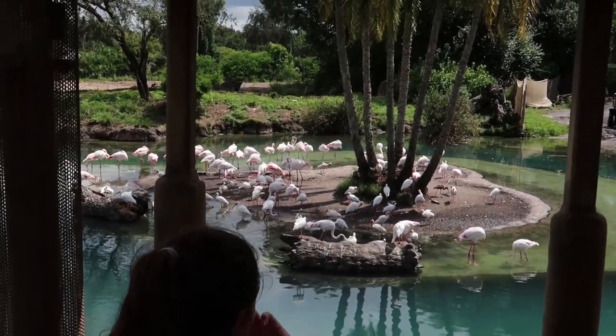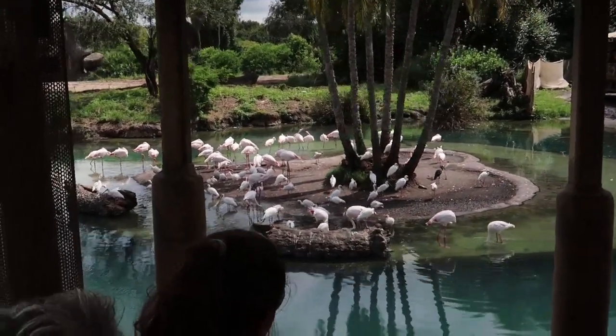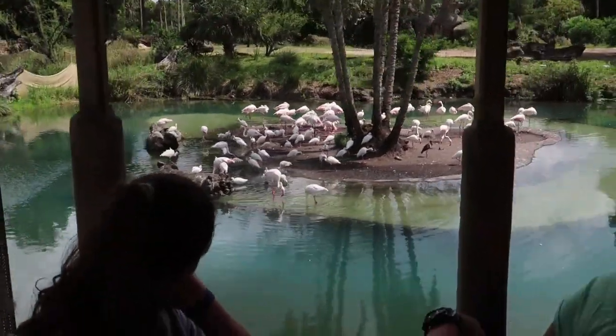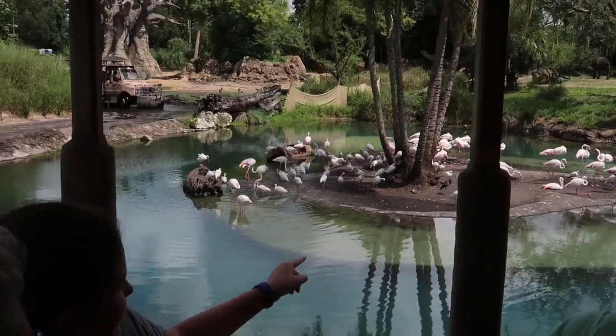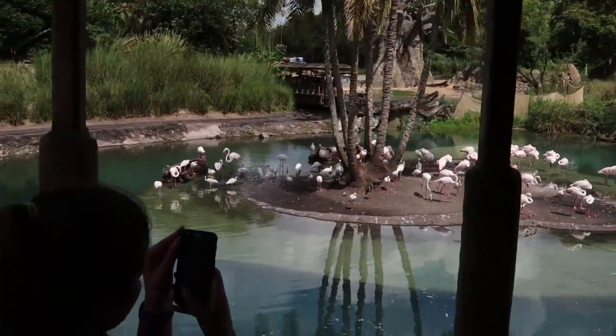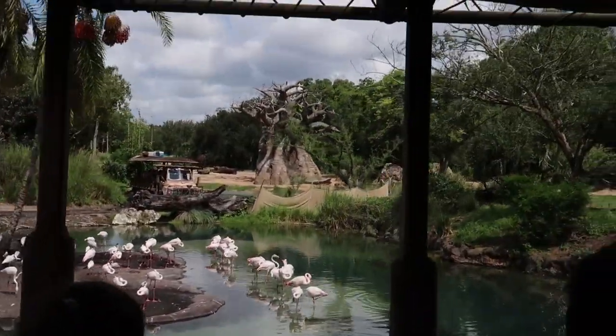Whenever you see a flamingo standing on one leg, they're really just giving the other leg a break. They're very light birds, and they really only need to stand on one leg at a time. They can even sleep that way. A flock of flamingo is known as a flamboyance.